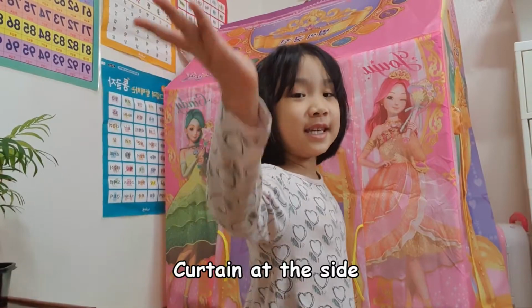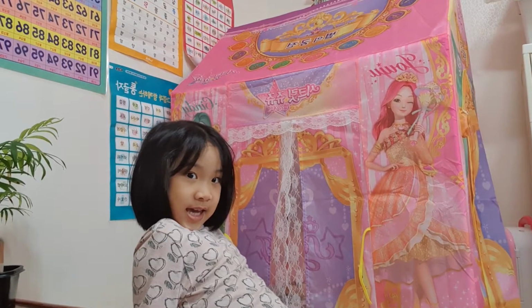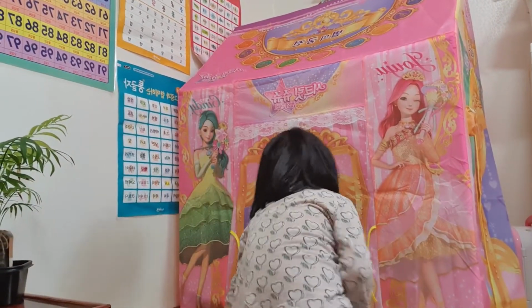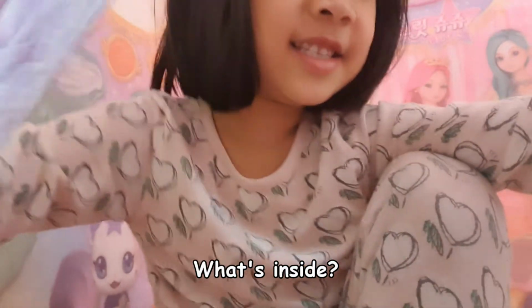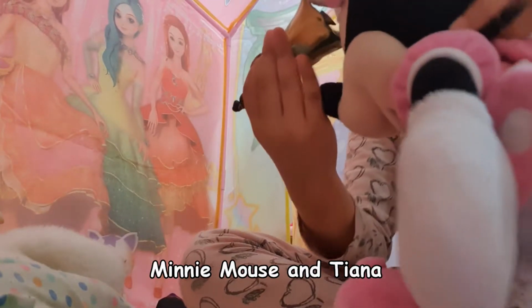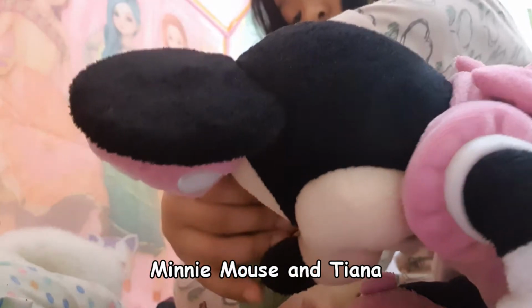Good job. Why here? Not at this side. It should be at this side, right? This is the door. Okay, what's inside the tent? Tent is sugar juice. So what's inside the play tent is Minnie Mouse and Tiana.